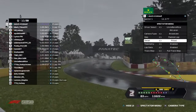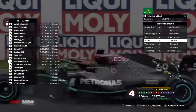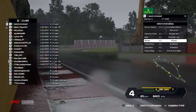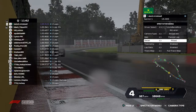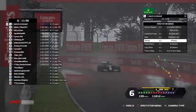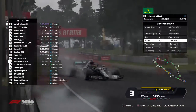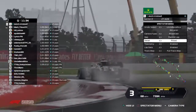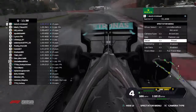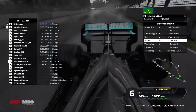So the current running order then: Dutch Tricks on provisional pole with Matt Tibos alongside him, Oxox in third with Ayob Khan, then Link Sway, Adamako, Funky Fox, Tom Deval, Graham, the two Renaults sharing the fifth row. CR7, who is probably cursing the wet weather because he has been setting blistering times in practice. A lot of people were eyeing him up for the win if it was dry. The question is now, can he pull something out in the wet conditions?